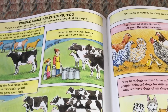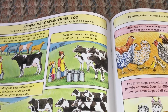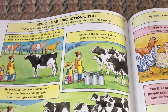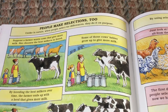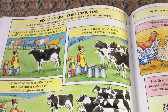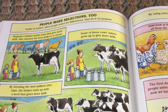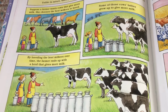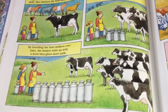People make selections too. Unlike in nature, when people select for differences, they do it on purpose. Suppose a farmer wants cows that give more milk. She chooses the best milkers to breed. Some of these cows' babies grow up to give more milk. By breeding the best milkers over time, the farmer ends up with a herd that gives more milk.